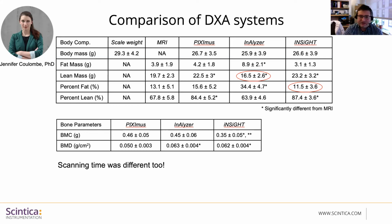Something I want to bring to mind is that the scanning time was very different across the machines too. The shortest one was the iNSiGHT. I could capture and get scans done within seconds. The analyzer, I haven't used it, but Jen told me it's more on the order of minutes. The PIXImus, I know it takes 1 or 2 minutes to get the data out. And the MRI, I have no idea, but I know it's much longer than that. So the iNSiGHT was the fastest equipment to get these results.